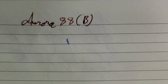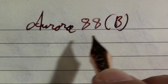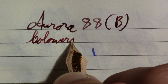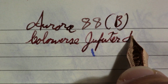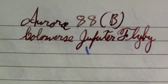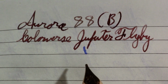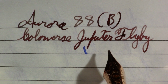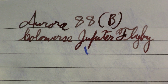So I did buy the broad nib. And Colorverse Jupiter Flyby. This is kind of a fun ink. It goes on reddish, sort of like the red spot, and then dries to a brown, which I think is more in line with Jupiter.